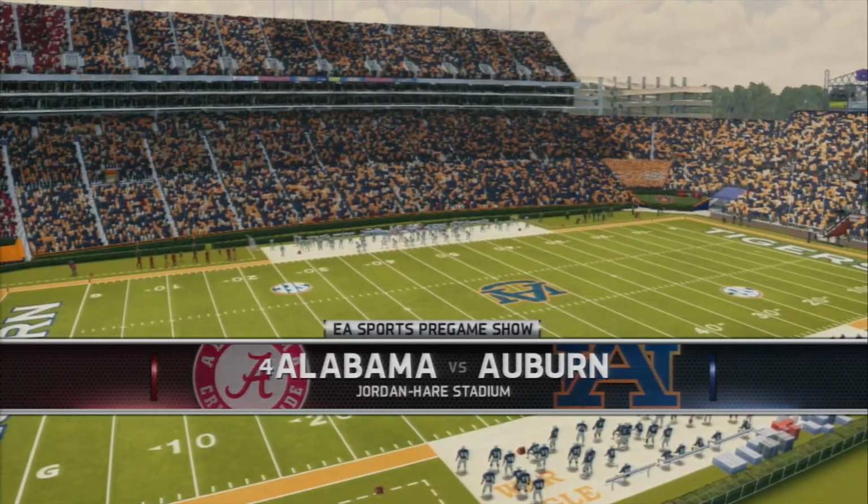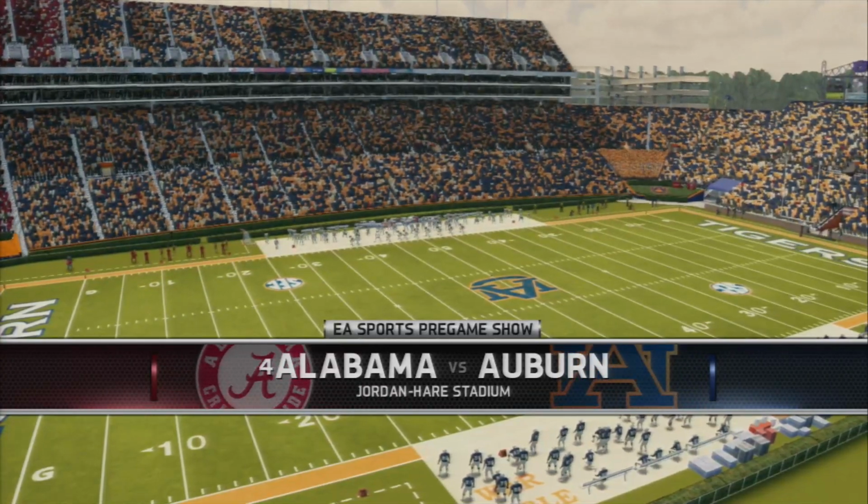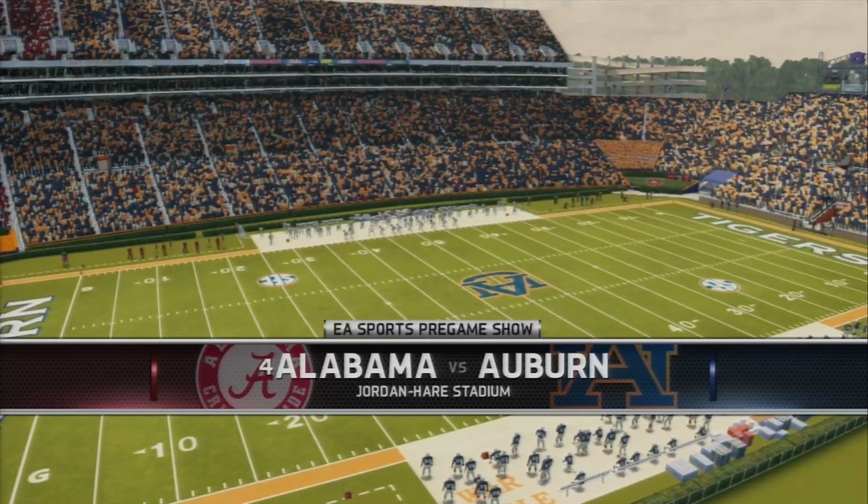These schools are battling for the ODK James E. Foy Sportsmanship Trophy. And now we bring you the coin toss, and it's presented by Nissan. Innovation that excites.